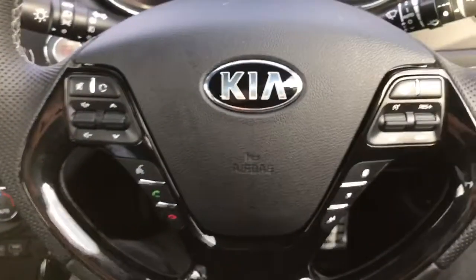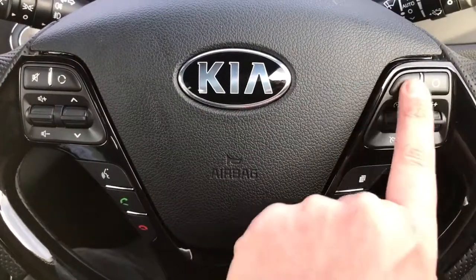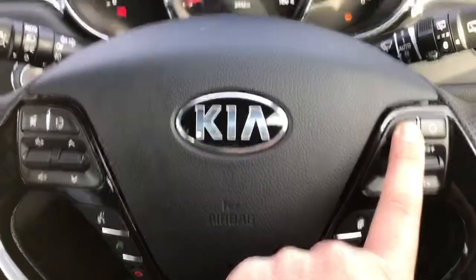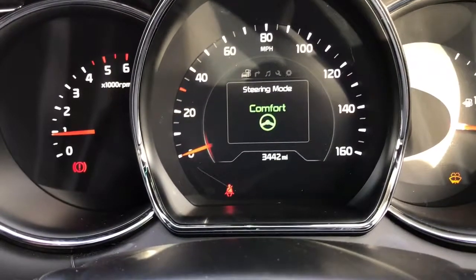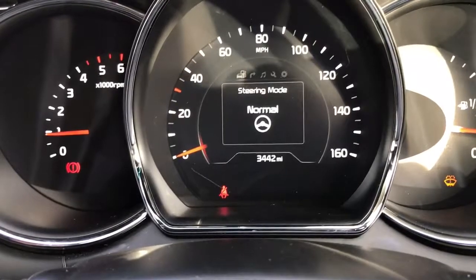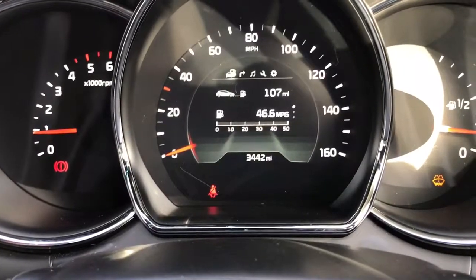If we back out to the steering wheel, the buttons I was using a moment ago are down here for the trip computer. Directly above that we've got cruise control. We can also change the sensitivity of the steering wheel. So if I push that button, you'll see it says steering normal. If I push it again, it will change to sport, and then back to comfort and normal again. So comfort is extra light steering, normal is normal, and sport will be firmer steering. So it'll be harder to go around corners, but it'll feel sportier.